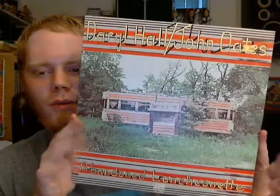Such crisp edges, and the gatefolds are in such great shape. So, Abandoned Luncheonette by Hall & Oates. I believe the second or third album, maybe. Not too sure. But I was excited to find this. I've seen other people in the VC show this off. As I mentioned, I'm a huge Hall & Oates fan. Really happy to get this. And records like this don't turn up around here. I mean, you'll find plenty of copies of Voices and Private Eyes, but those records don't show up too often.